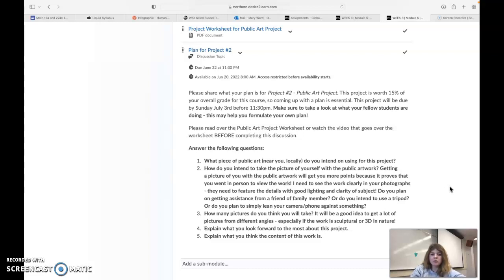How do you intend to take the picture of yourself with the public artwork? So getting that picture of you with the public artwork will get you more points because it proves that you were there in person to view the work. I don't want a photo of the work pulled from online. I want one that you've taken yourself with you in the picture with it, just to prove that you were there in person. Because if you go in person, you're going to get a different experience of that piece of artwork. So that's why I want you to go in person and get that picture.